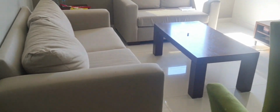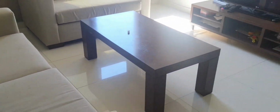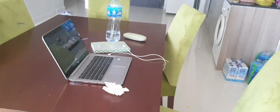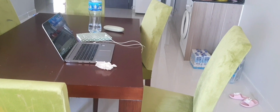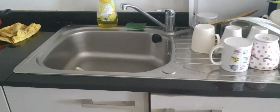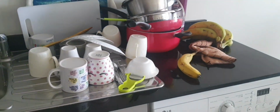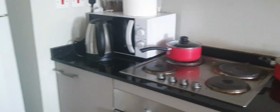This is what it looks like after the cleaning. I've finished cleaning the entire place. The house is basically clean and organized. This area is also clean and organized. When you head over this side, I don't want to take you guys that way, but it's all clean. So I've cleaned the entire house. Every place is really clean. The kitchen is clean. You guys can see I just wiped it, just put my chair back. It's all clean.